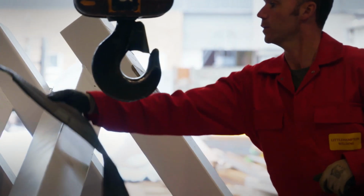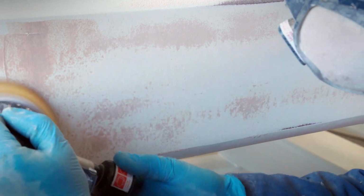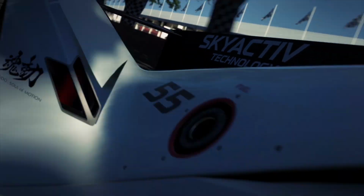Well, I think the central feature has become quite pivotal to the Festival of Speed. I was asked by Lord March to come to a meeting with Mazda to discuss the central display. I was very inspired by what their aspirations were. Obviously it all started with Kodo. Kodo is the design philosophy which is the backbone of all our designs, whether it's cars or anything else we're designing. Kodo is really about breathing life and soul into an object.